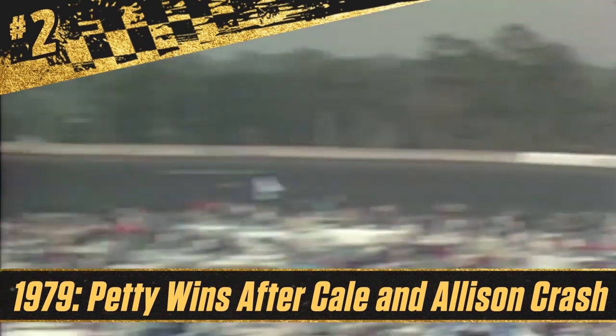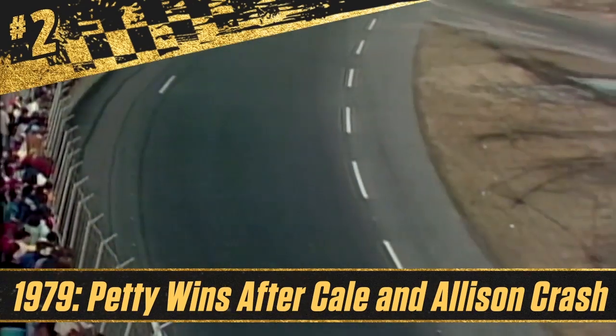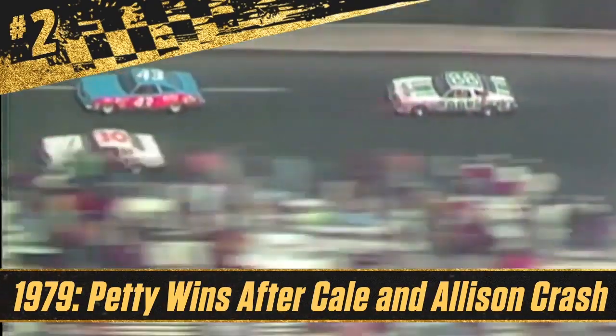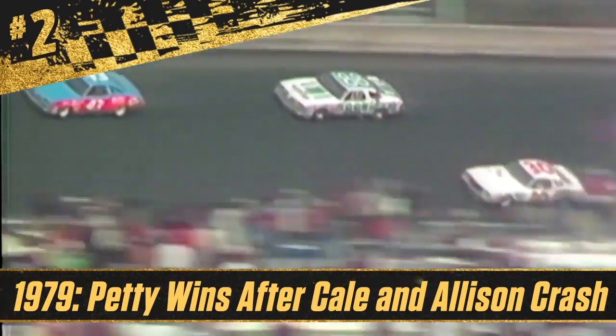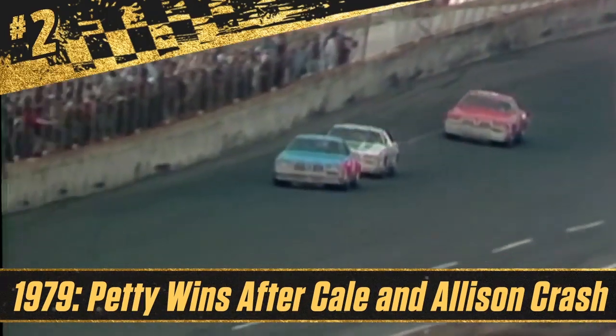Two cars are out. In the backstretch are the leaders. Watching for the leaders to come. They're still up in turns three and four. The leaders are up in turns three and four. Coming down, Richard Petty is now pulling out in front. Darrell Waltrip is in second. A.J. Boyd is in third.